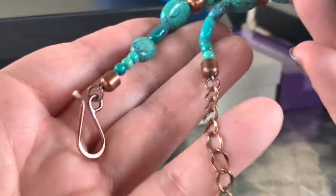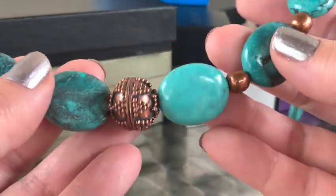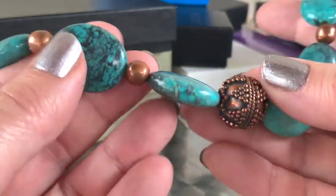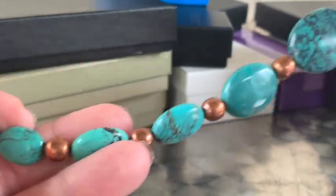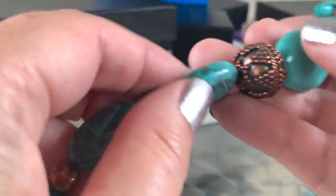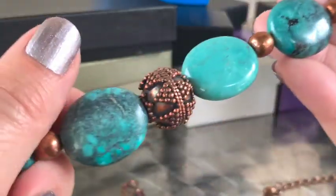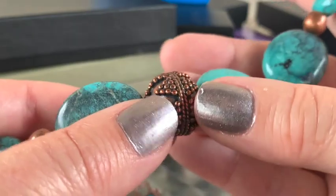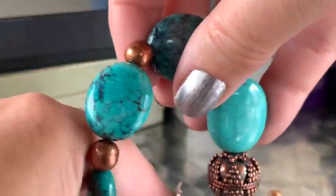This is kind of gorgeous, don't you think? Again, with the copper and the turquoise, which I think is a really beautiful combination. There are some nice big honkin' stones here, graduated a little bit. Very beautiful. I love this. I love that sort of centerpiece bead. So that was a really nice bracelet, right?